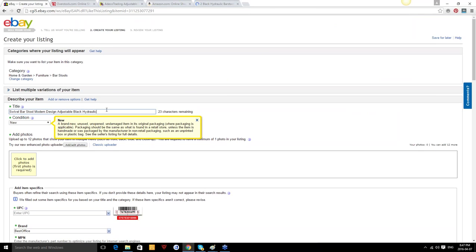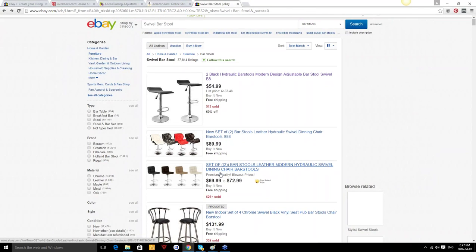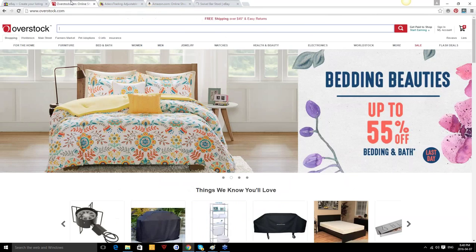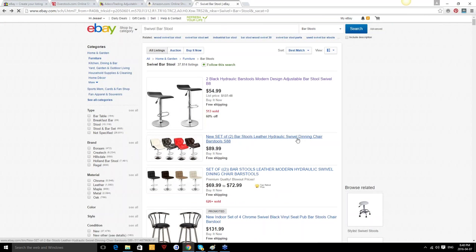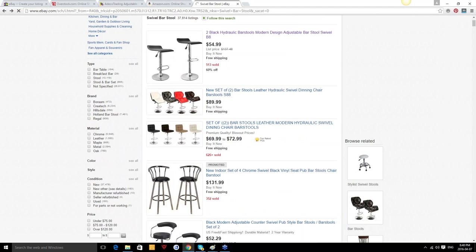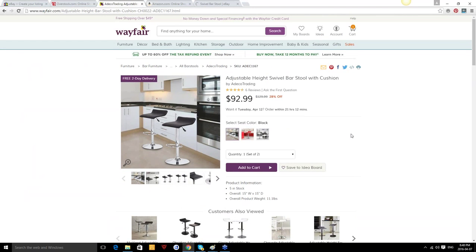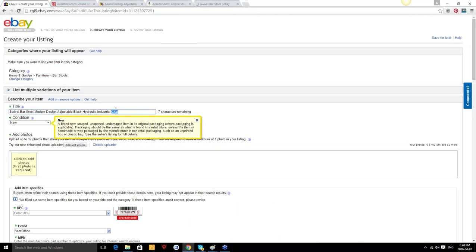Industrial would be a good one. Modern and industrial are highly searched. It's metal. To me, if it's metal, I put it in industrial. All right, we got more. I just look at other listings and see what I can pop in there. Technically, this is chrome, so we can pop in chrome. And what else? Chair. Why not? Well, chair is good too. Is it a set of two though? Yeah, it is. I would put set of two in the title at the end just because it would catch someone's attention. All right, it's good enough for me.